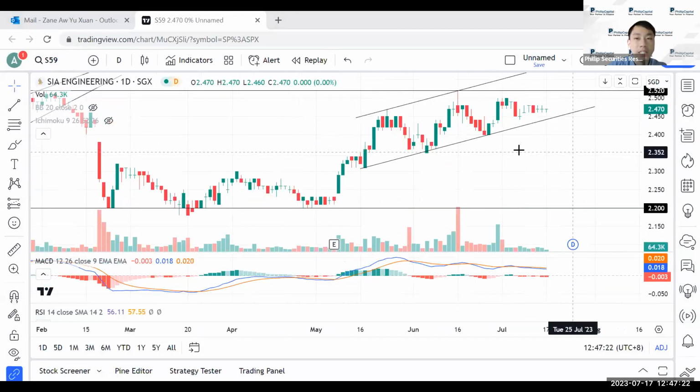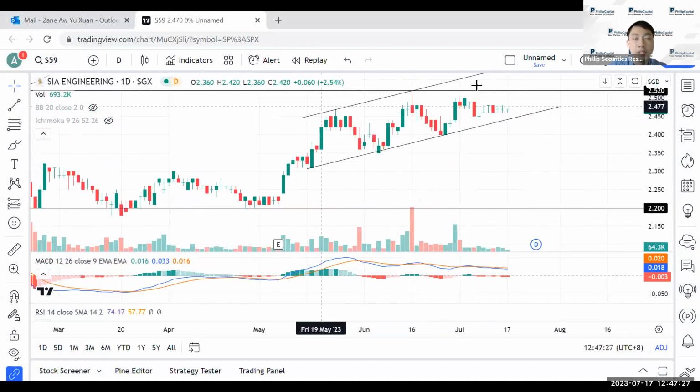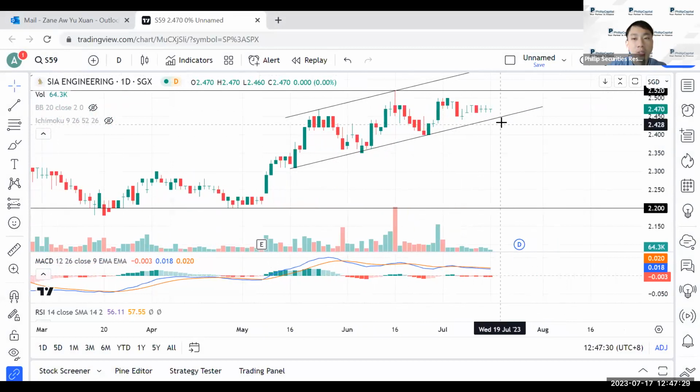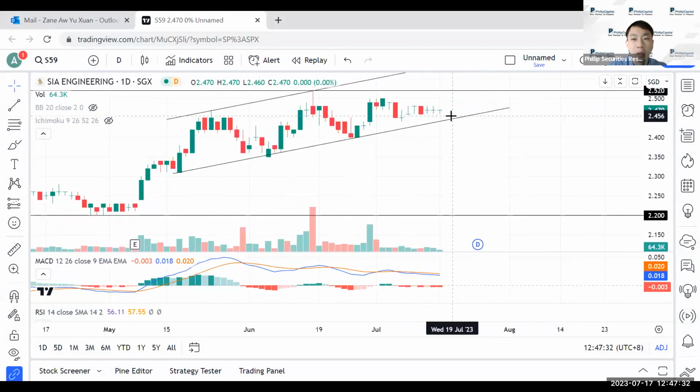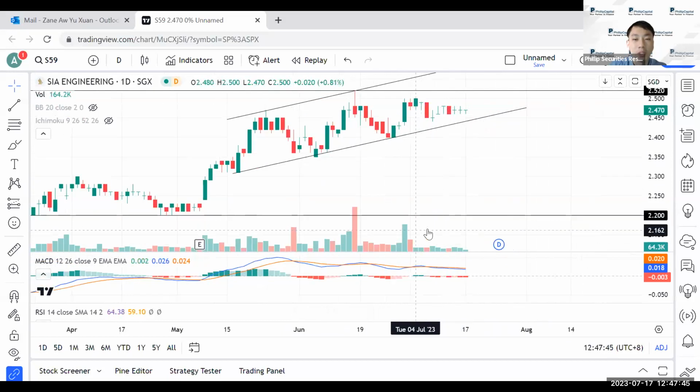And then for SI Engineering, I think not much has taken place, still trading in an uptrend channel. For now, immediate support will probably be around 1245, this swing low as well as the channel support. In terms of MACD, it looks like a bit of consolidation also with low volume. So we see whether some support can be found over here if it does reach there, and try to test the upside again closer to 250 onwards.